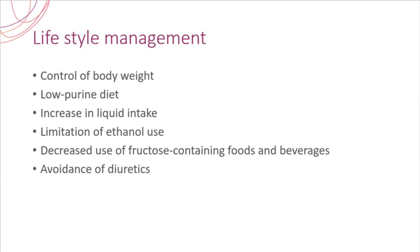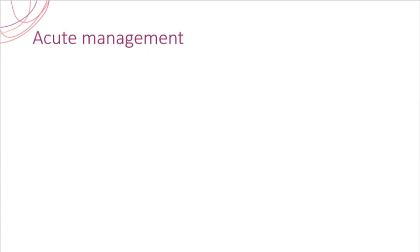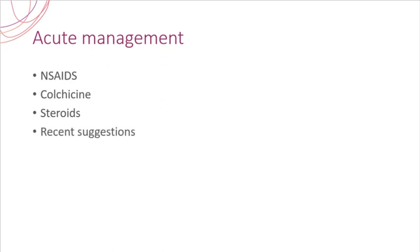With regard to acute management, especially drugs: NSAIDs, colchicine, steroids, and there are certain recently approved drugs also available for this. But remember, the regular managing drugs or hyperuricemic agents like allopurinol, febuxostat and other things, uricosuric drugs, all those things are actually not advocated or not indicated during acute management. To be very frank, allopurinol is actually contraindicated during acute management.